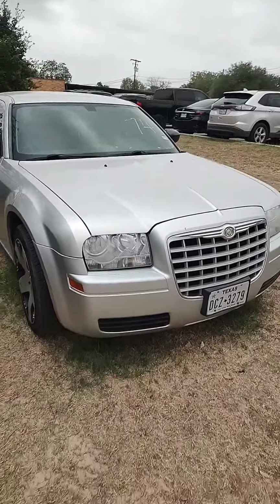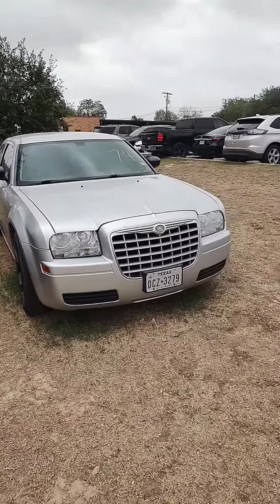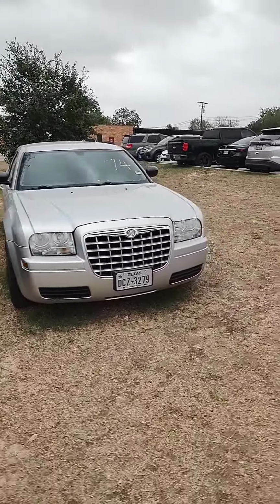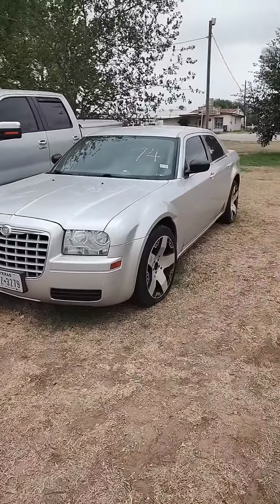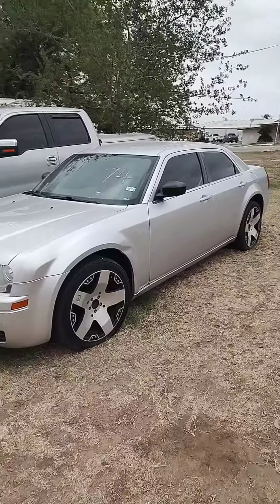Pretty decent shape. I'm not sure what motor it has in it. Probably the V6 in it, more than likely. But for those of y'all who love Chrysler products and sedans, this will be a nice vehicle for somebody.